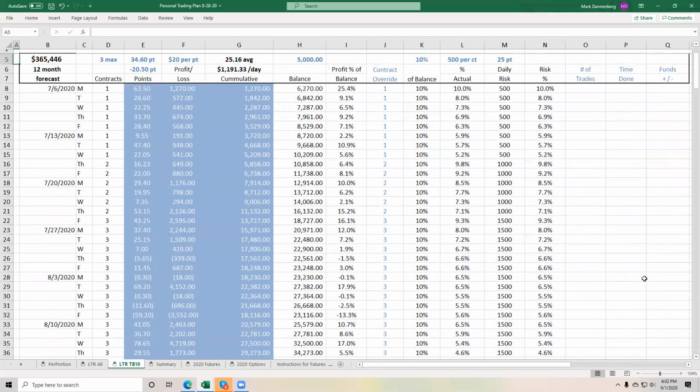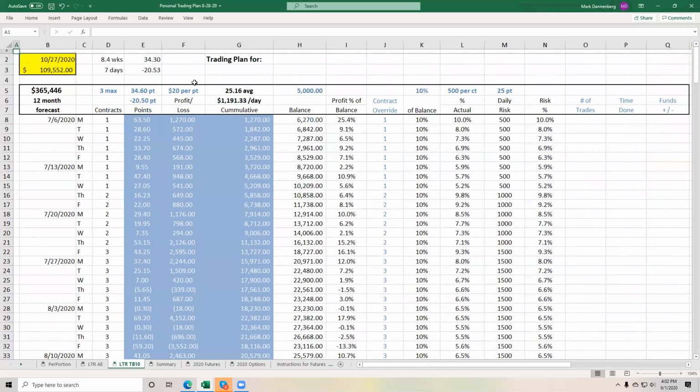So we're going to do exactly the same thing. We're going to go up to the top here and take a look at what our win average is. Our winning day average is 34.3 points a day. That's what our actual has been. So I'm going to adjust, even though it's a small adjustment, to 34.3. And our losing day average is 20.53. And we are really right on pace in terms of the averages. So we're 8.4 weeks into our 52-week plan, and we've had 7 losing days.